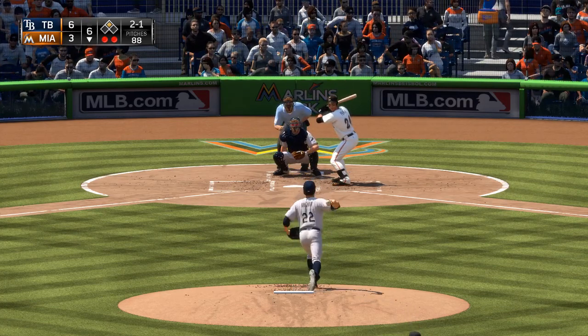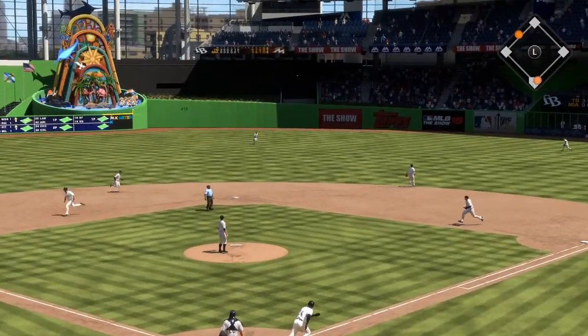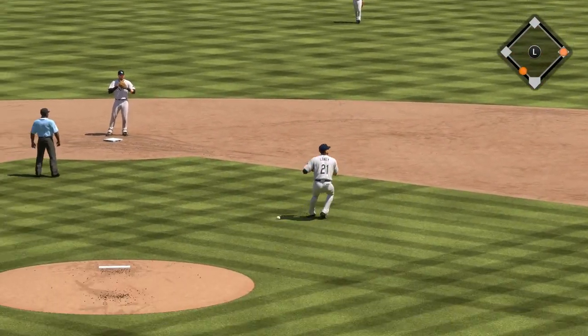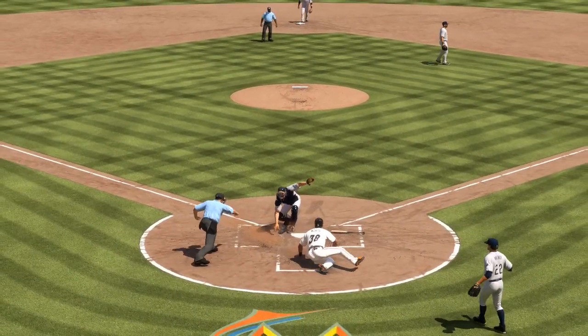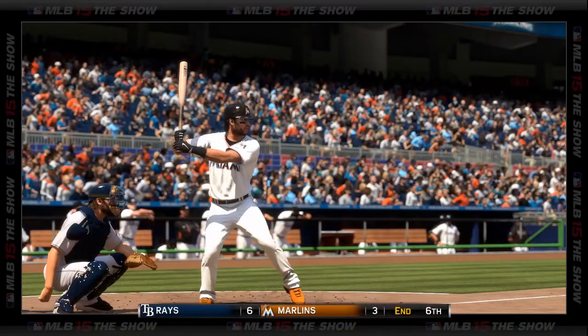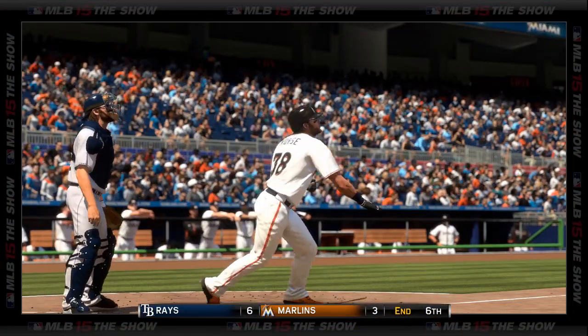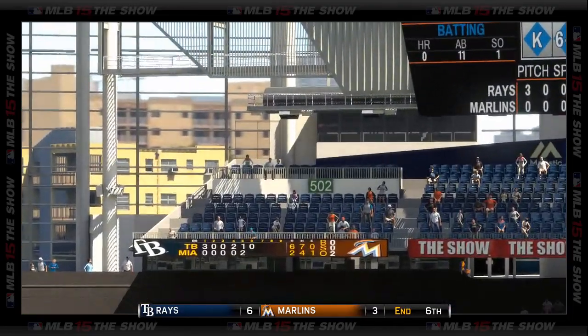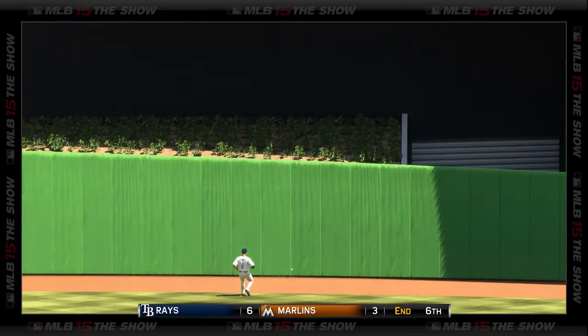Here it comes, 2-1. In the air to center, and he can't track it down. A base hit. Oh, and he runs right through the stop sign. Throws there, and he is out on a beautiful throw as he just came up firing that time. Marlins get a run on the RBI double. 4, 5, and 6 coming up to start the 7th. It's now 6-3.